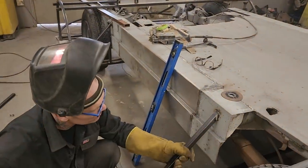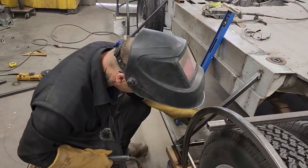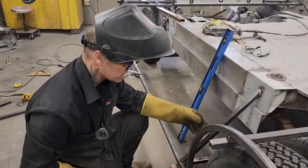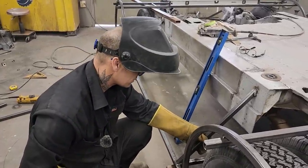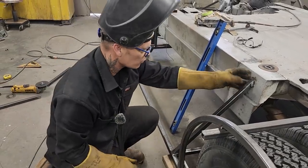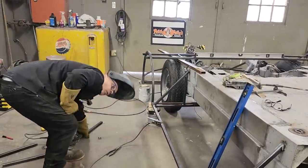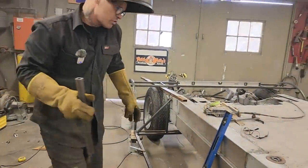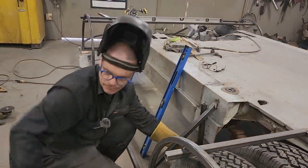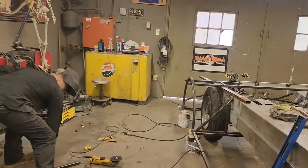Not thinking about trying to make it as pretty as possible. I'm trying to weld it up as good as possible. Basically, what I'm trying to do is make sure that everything sticks. I probably will not grind any of that off, and the reason being is I want all the strength, and there's no need to grind it off. What would I be grinding it off for? It's on the inside. Nothing's gonna be seen.